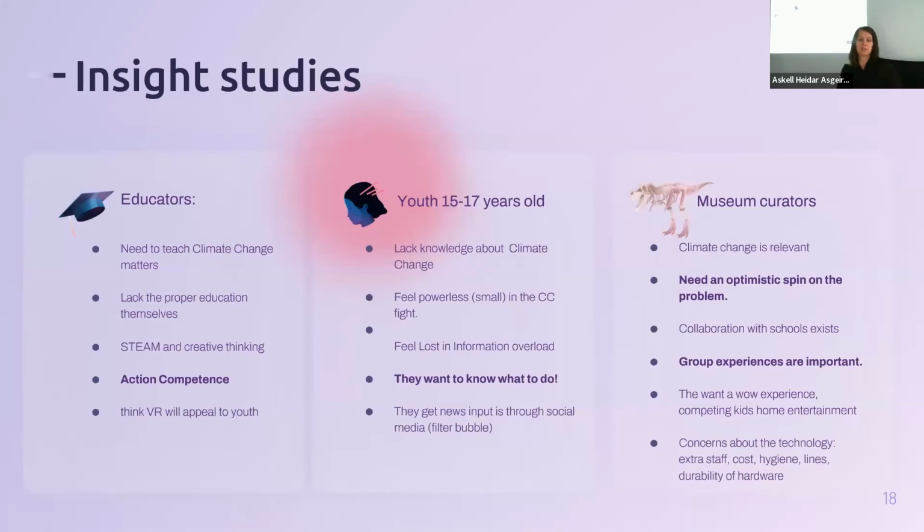First, some points from our insight studies with both educators, the youth, the museum curators. An encompassing theme there is kind of to focus on what we can do. The youth was really asking, okay, what can we do and how can we know that what is being done is effective? And the educators, they have this concept called action competence, and that relates to what we call the effective actions. So it is like to teach things that will help people to take action.